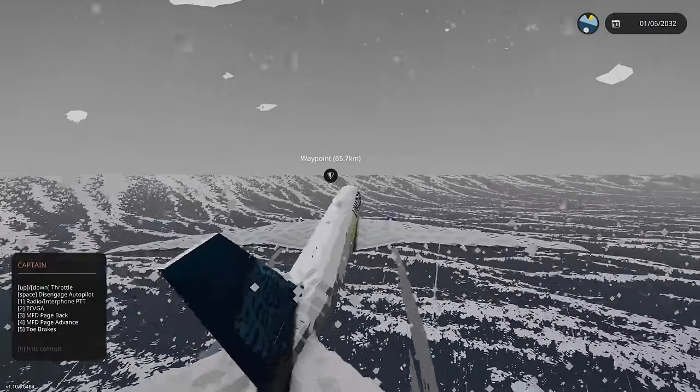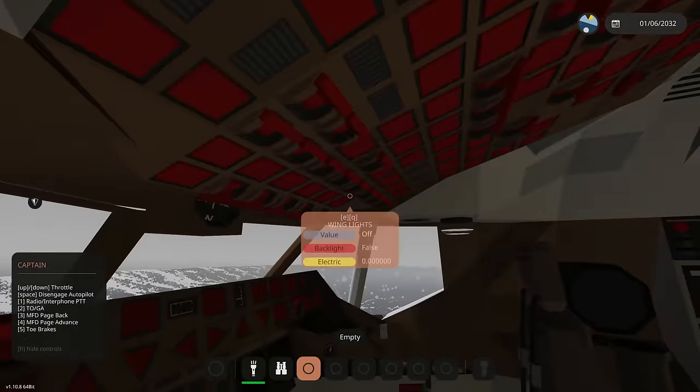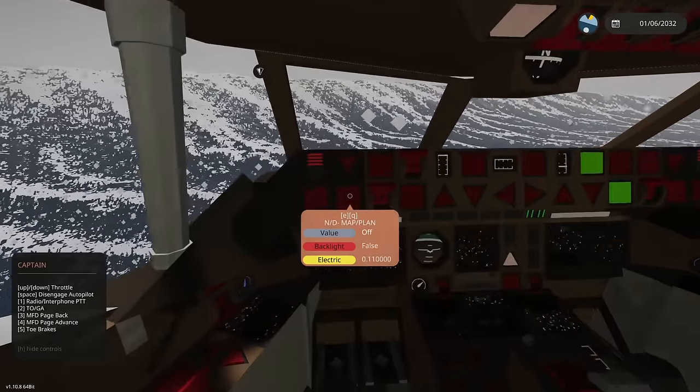Holy cow, that almost was terrible. Oh man. Oh no, that's bad. I was actually angling the nose down when that happened. Auxiliary battery, turn it on. Auxiliary battery down on. Oh, this is bad.